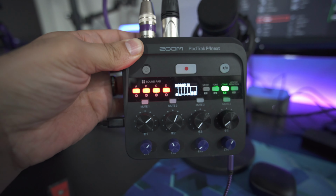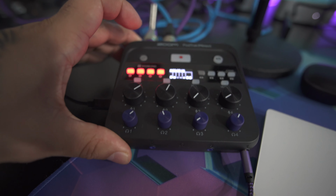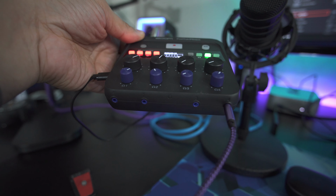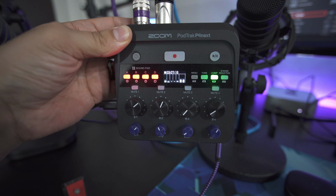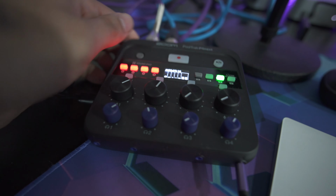We do have sound pads just like the original. We do have 4 XLRs. Now they're XLRs only, where I think they could have made the device just a little bit more premium. And remember, I'm keeping in mind the price it sits at, so we're asking for more than we need. But if we had some locking XLR ports, I think it would be that much better. It's not a combo jack. It's just strictly XLR, which again, to me, is not a big deal.